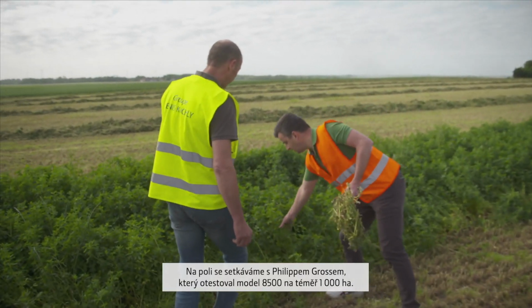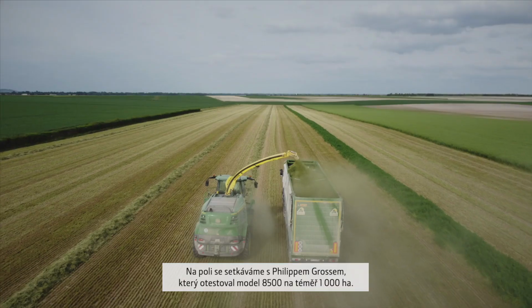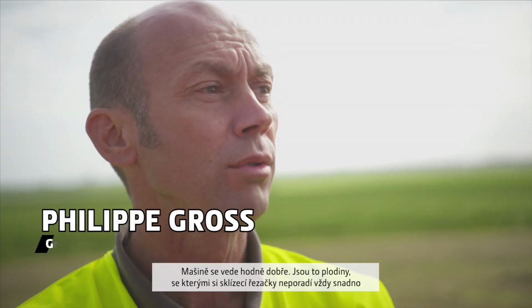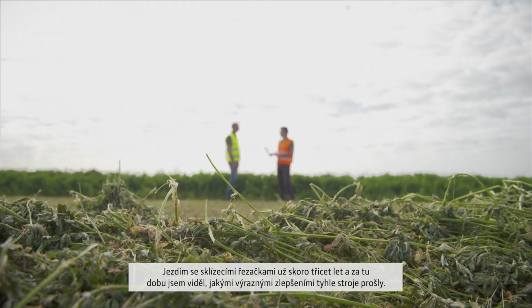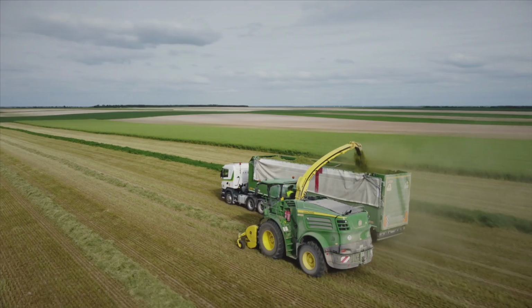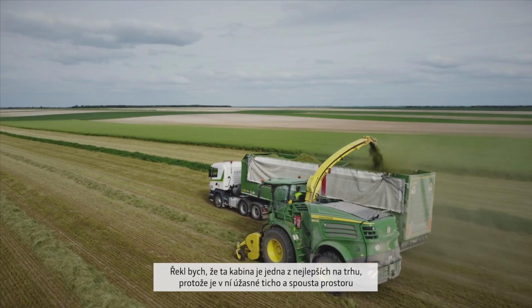In the field, we meet Philippe Gross, who has tested the 8500 on nearly 1,000 hectares. How does the machine cope with the high demands? The machine has done very well in crop that is not always easy for a forage harvester. Having been a harvester driver for almost 30 years, I've seen the impressive improvements made to these machines over the years. I think the cab is one of the best on the market because it's a really quiet cab, very spacious and really comfortable.